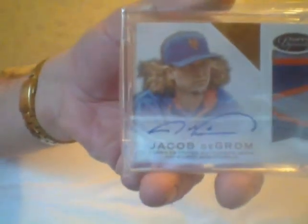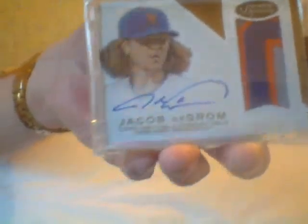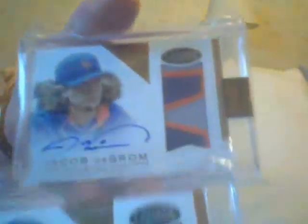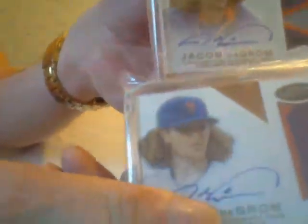And I got Jacob deGrom, my man, okay? And I got two from Dynasty, this one. All right, and this one. Now you might say, why would you want to keep two of them? You know, because the patches are similar. I'm only keeping them because they're two different pictures. Am I right? It's not the same. I got them in front of me. One's with a white jersey, one's with a blue. So therefore, I'm keeping two.